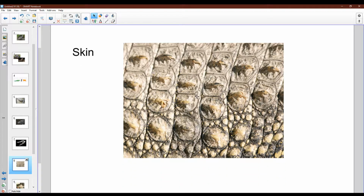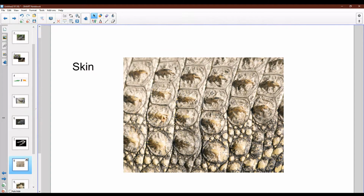Their skin. So they have scutes just like the turtles do, but they're bony plates, and they have these structures called osteoderms. Osteo, bone; derm, skin. So that makes sense.